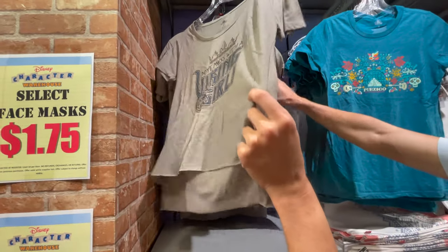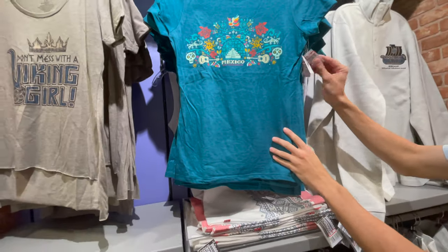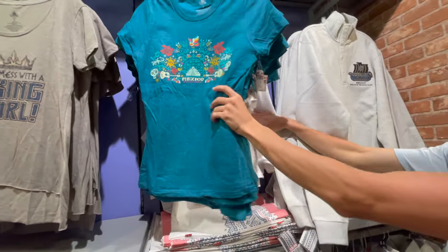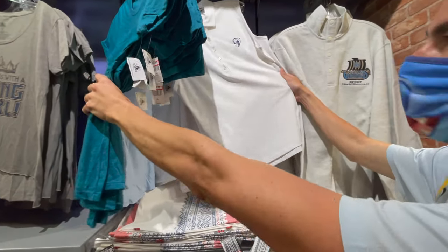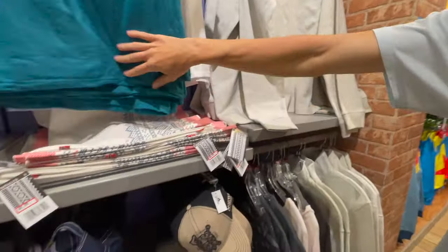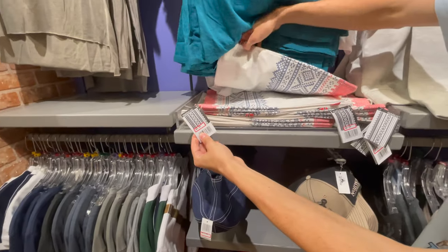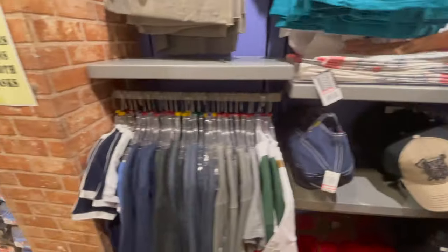So the clothes, these are Norway again, Viking Girl, $12.99. Mexico, this is new, this is $12.99. This is $14.99. I'm not really sure. Like a designer, it looks like. This is $8.99. This is what it looks like. It's a bag. A tote bag.